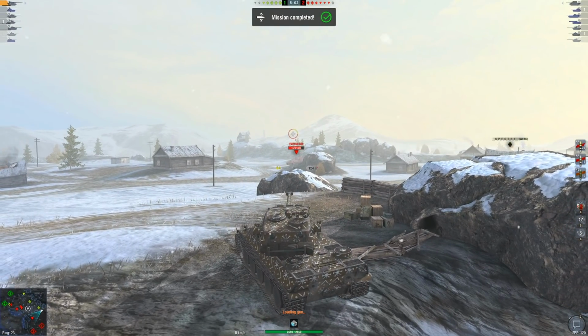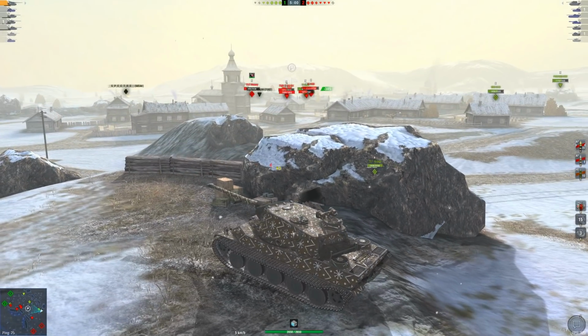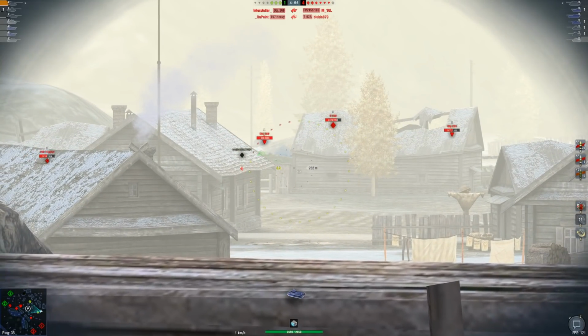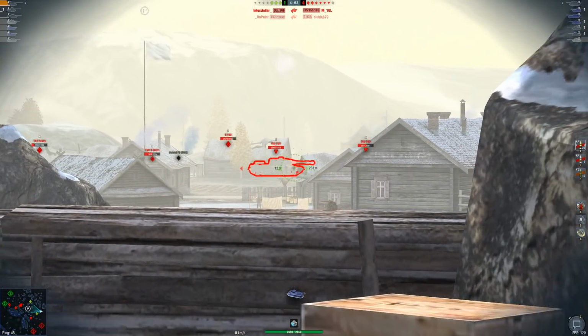He obviously can't do much to me when I do this, and we've already taken off at least a sizable chunk of his hit point pool. So again, we're going to reload here. Let's see. We got the 100 off to the side. 4, 3, 2, 1, and fire. Boom.